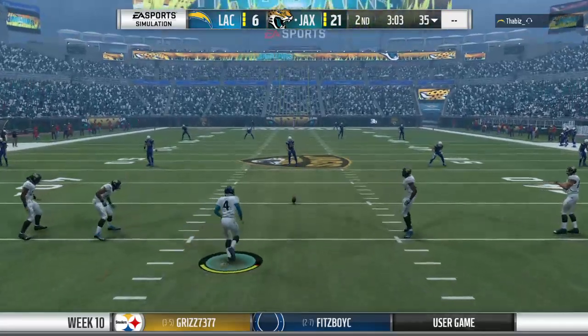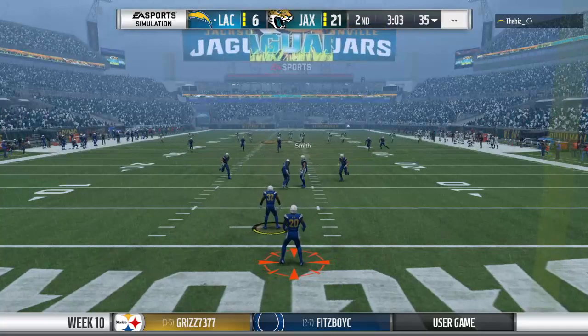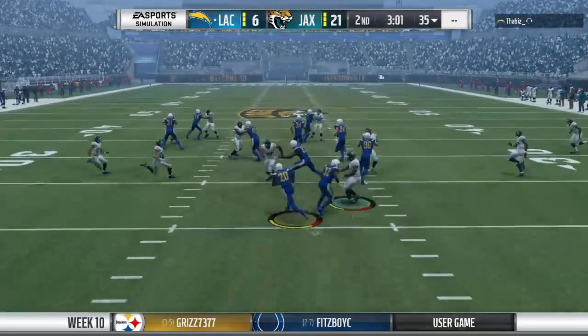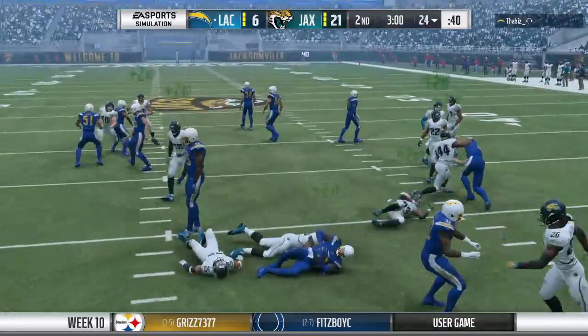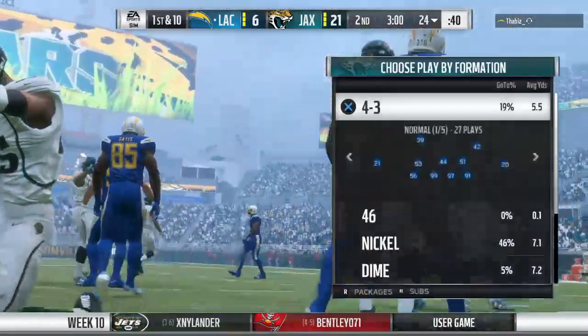Here's Lambeau out to kick this one away. Fielded about a yard deep. And now out on the field, here comes Los Angeles.